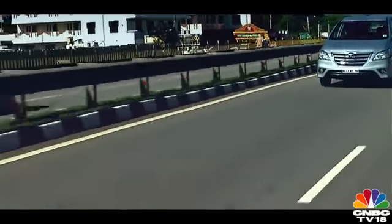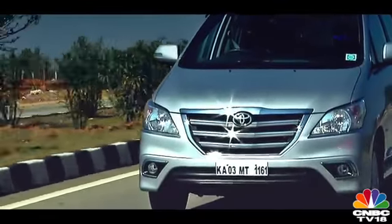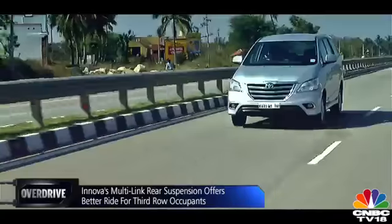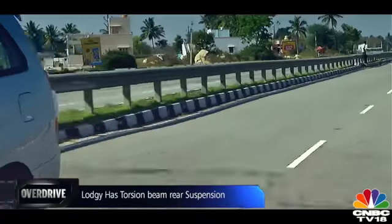The Innova doesn't get a Euro NCAP rating simply because it isn't sold in the European markets. From 2015 onwards, it gets the frontal airbags across the range, and the ABS is available on all but the base trim, which is a good move. The Innova also has a more commanding driving position.